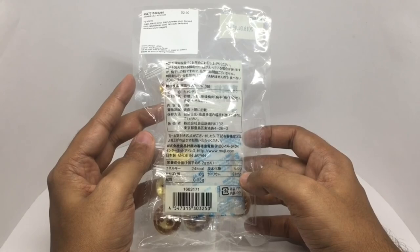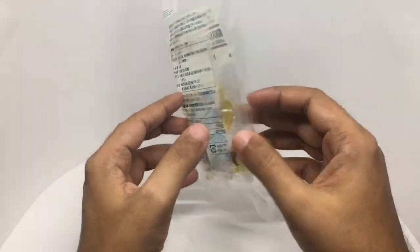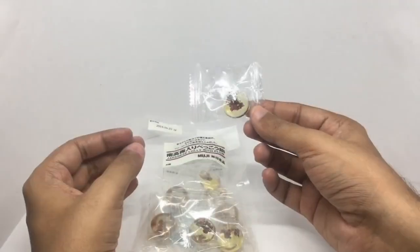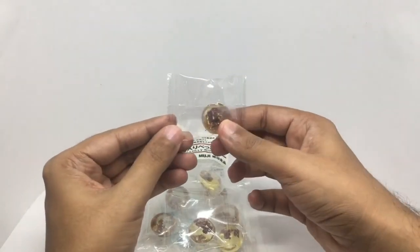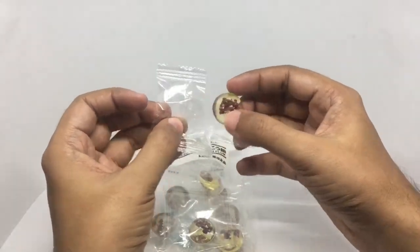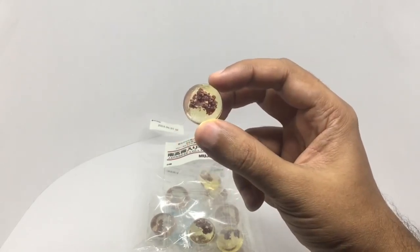Ingredients are sugar, starch syrup, dried Japanese plum, pickled plum, table salt, perilla, and Japanese plum vinegar. So let's taste these. Really quite surprised how MUJI went with the individual packing, because these are quite hard candy. Looks really beautiful. Let's taste it.